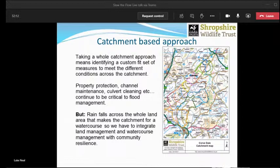The approach that we take is known as the catchment-based approach, and it's gathering momentum across the whole country. And very much what we do is we look up into the upstream parts of the catchment and try to understand where the opportunities are to hold on to water for longer and capture water and get it to soak away and infiltrate into the land across a much wider catchment. That doesn't mean that it's instead of property protection or channel maintenance or culvert cleaning and those sorts of traditional things, but it's an extra tool in the toolbox, and it's another thing that we can use in order to add capacity to the system.